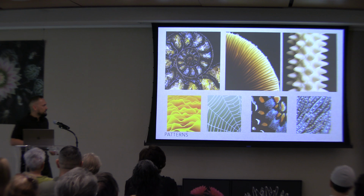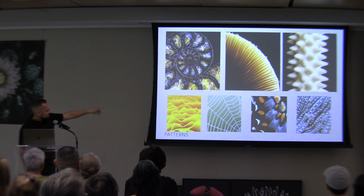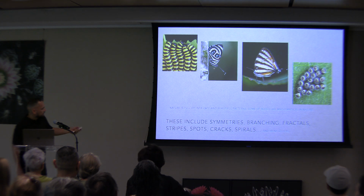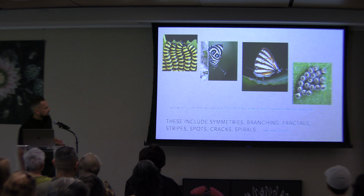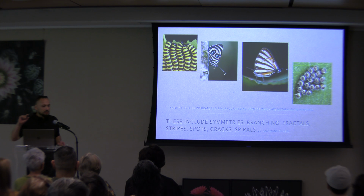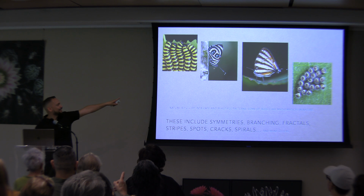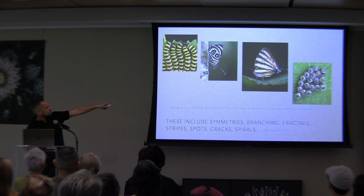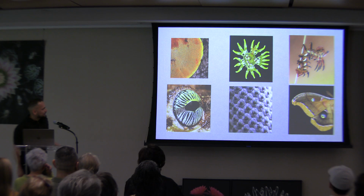So, going back to the patterns, I was intrigued about the patterns. You find it in mollusks, so that's snails, spider webs, butterflies, caterpillars over there. Again, so many symmetries that you see, like stripes, spots. Those are eggs. I forget what insect, but I think that's like a kissing bug. This is the 80. You see the pattern? Anyway, so again, more patterns.